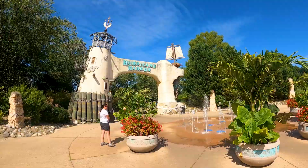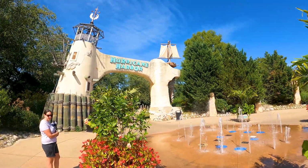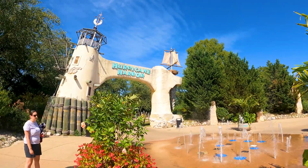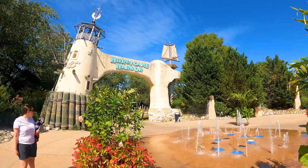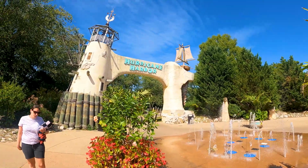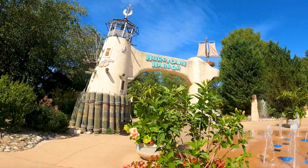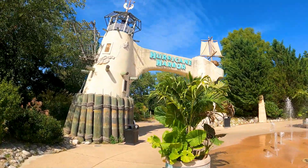Usually they close a few weeks after Labor Day, but they decided to stay open for something they're calling Splash Lite. So it might be kind of a similar operation to what you see earlier in the season when they don't have everything quite open, although this year they did. But yeah, they do have a defined ride list that will be closed, so we'll see how it is.